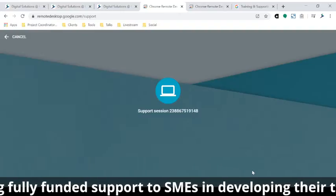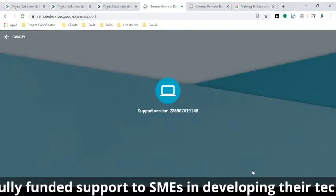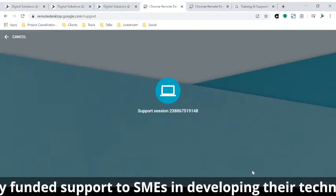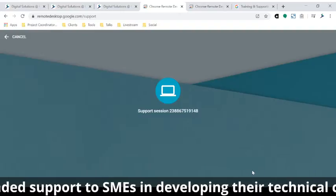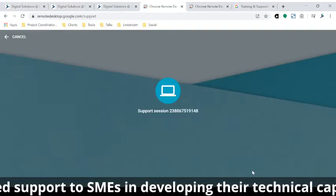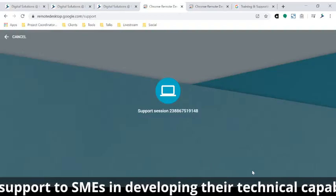You can set it up to allow you to have permanent access to a given computer, but how that normally works is that there are computers that you own.